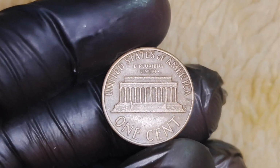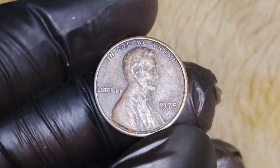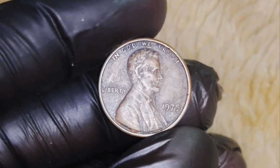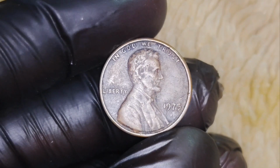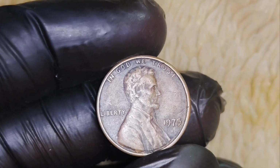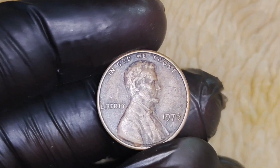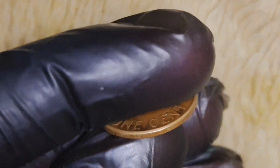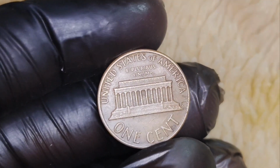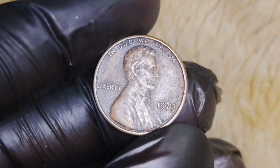So, how can you identify if you have a valuable 1975 no-mint mark Lincoln penny? Here are some tips. Check the reverse side of the coin. If there's no mint mark present, it was produced in Philadelphia. The better the condition of the coin, the more valuable it is. Look for signs of wear, scratches, or discoloration. Coins that have been well preserved, especially those with original luster, are the most sought after. If you suspect that your penny might be valuable, consider having it graded by a professional service. They'll provide you with a grade and can help you understand its market value.